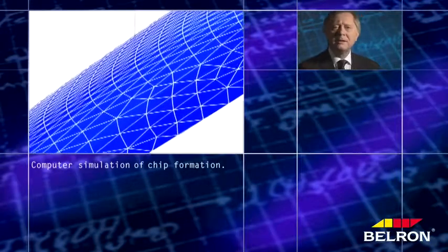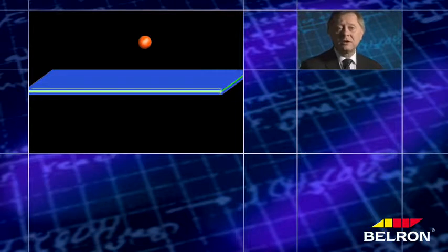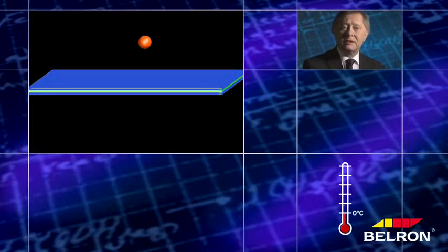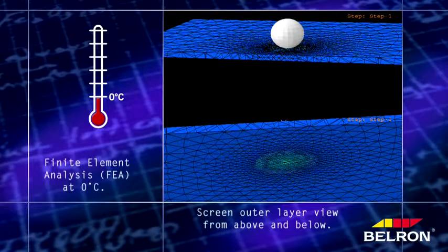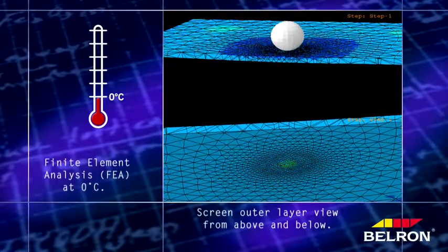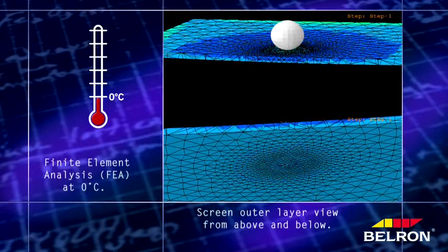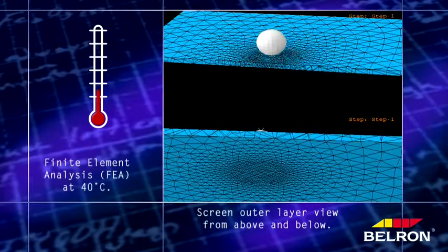Here is part of a laminated glass windscreen. I'm going to drop a ball on it to see what actually happens when it chips. And I'm also going to adjust the ambient temperature to see whether this makes any difference. Let's do the full screen. Ready? This is the chip at 0 degrees Celsius. Now let's see what happens when I dial up the temperature to 40 degrees.